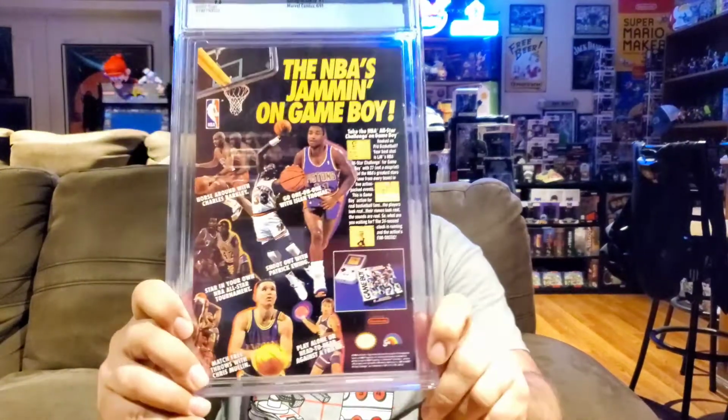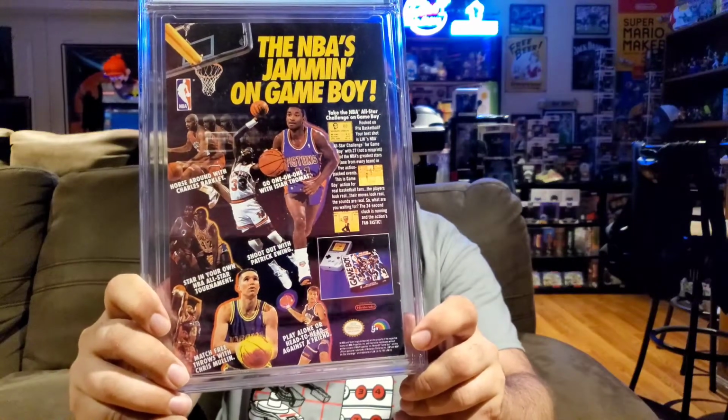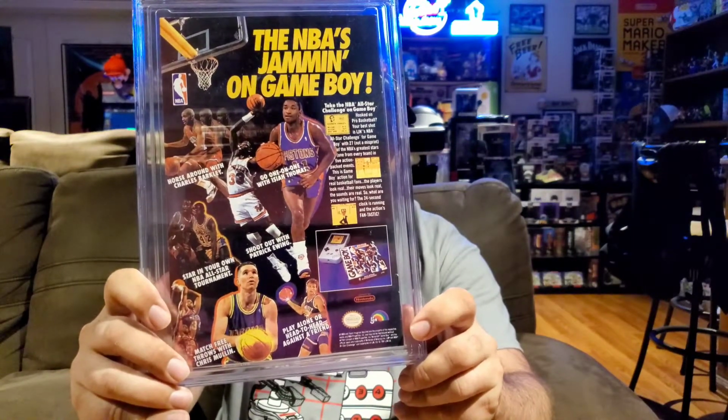It's hard to believe the 1990s was 30 years ago. Who would have ever thought? But yeah, cool comic to add to the collection. And this one has an amazing ad on the back. We have All-Star Challenge for the Game Boy. So that's really cool. You get a Game Boy advertisement and some classic NBA players there. So that's really, really cool.